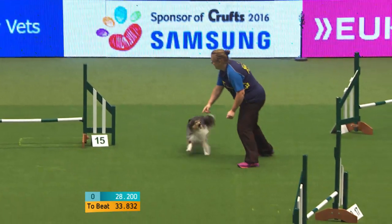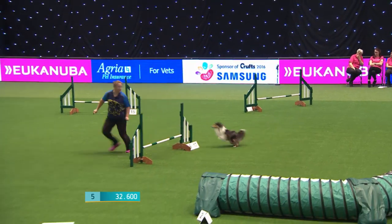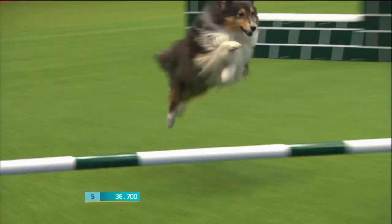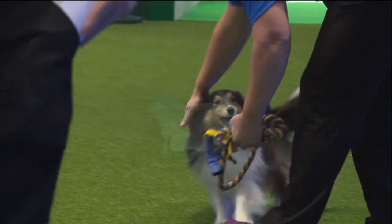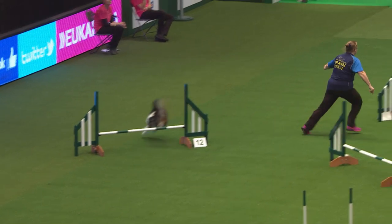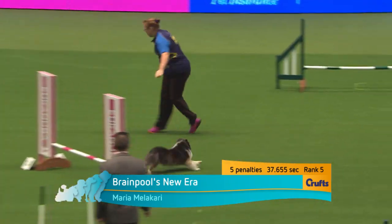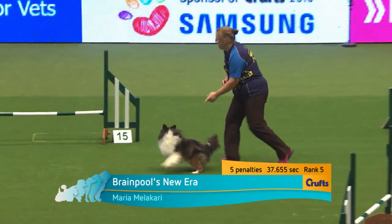Oh, I'm just going wrong there. Gets 5 faults for that refusal. And spoiling what was otherwise a very good round indeed. So that's where she picked up a few extra time faults there. Over the wall, and you'll see she's right in the middle of that jump, so the dog couldn't see it, and she pushed it round.